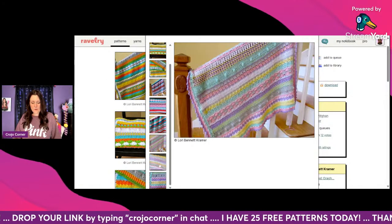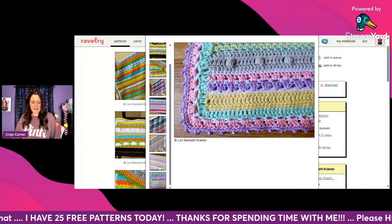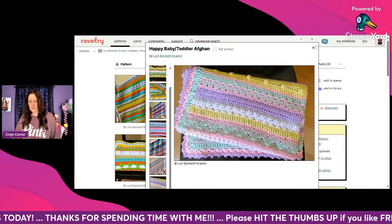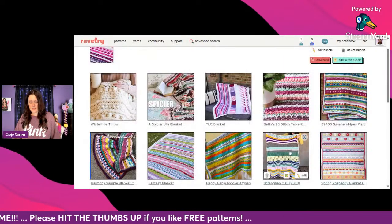So here are some more beautiful. Ooh, that's pretty for a little baby girl. Look at that. Beautiful. All right. So you can get this for free. It's a free Ravelry download, worsted weight, 5.5 and a 6 millimeter hook. Then we've got another one.